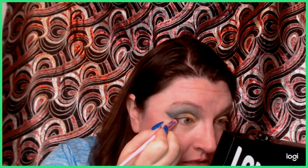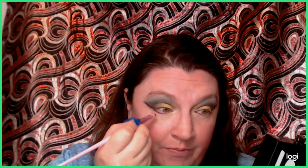Now this can get really crazy if you don't start out slow. So you grab a little, get into your corner here, right near the bottom, right up next to that lash line, and tap and stroke. Just little taps. There we go. Because if you drag it, it's going to give you an uneven line, whereas if you just tap and move, it's going to keep a little bit more consistency for you.